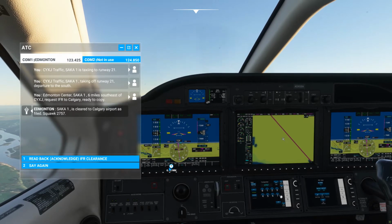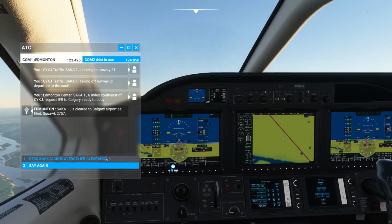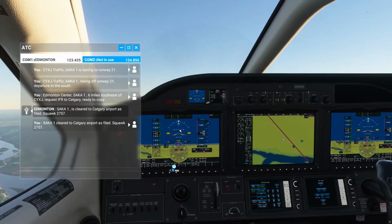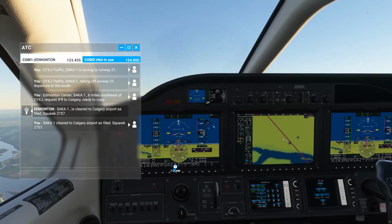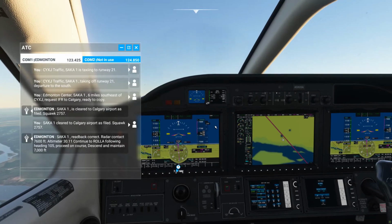All right, 2757 on, and we will go ahead and enter that. Saka 1 cleared to Calgary Airport as filed. Squawk 2757. All right, what kind of altitude are you going to give us here?